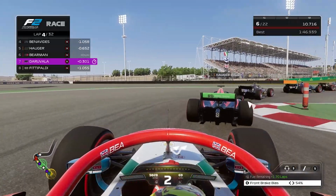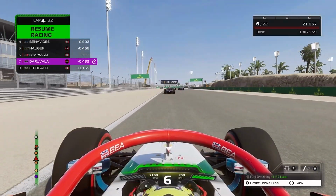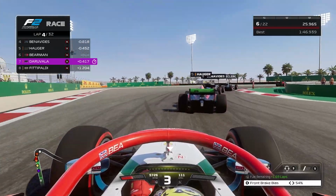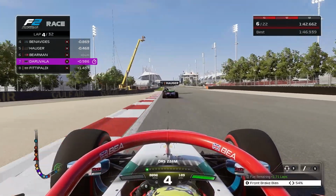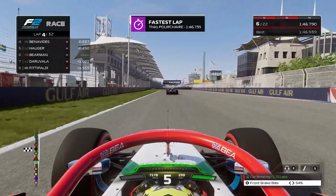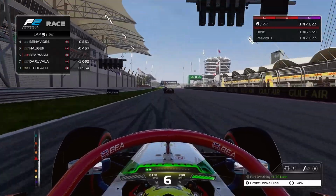Battle for the lead. Pourchaire. Problem is, all this battling might allow Pourchaire to clear away. Woo! I can't really imagine we can push too hard on these tyres because, yeah, they are the soft tyre and it's sunny, so it's warmer. So I don't think we can really get full guns blazing on him.